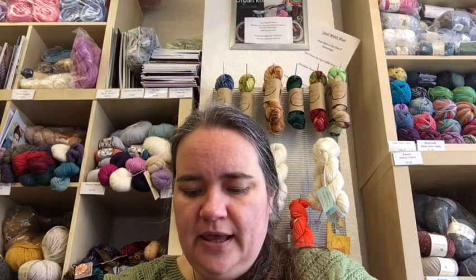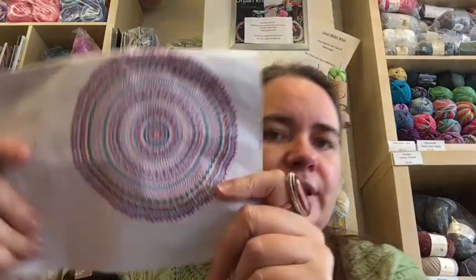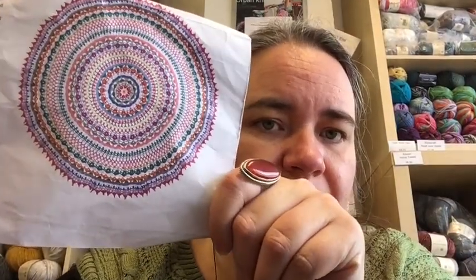I have 2 more projects to show you, one crochet and one knitting. So for the crochet, I have dragged out a project that hasn't seen the light of day for a little while. On Ravelry, I'm calling this my summer mandala shawl, and the finished project will look something like that. This came as a pattern pull out in Simply Crochet magazine. I don't know the issue, but they had a summer pull out, and I saw this project.